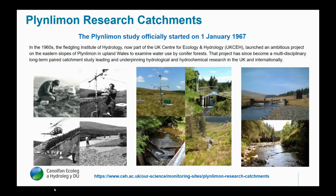At the bottom, you'll see our website at CEH. This is a good place to start if you're interested in this, working from there and through the links in that website, get some sense of the history that we've had. We can post this again later as we go along. Sorry to rush by. Next slide, please.